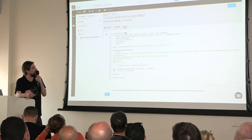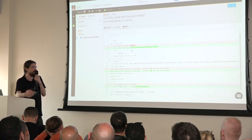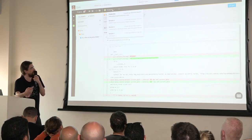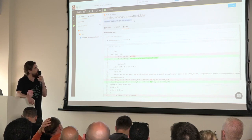And the last thing is something that we call public scripts. Those are scripts that have a distinct life cycle. They have a job owner, a history of changes, and so on. It's like a scheduled job, but without the scheduling policy. And those allow us to manage the life cycle of some very important scripts at Quix.